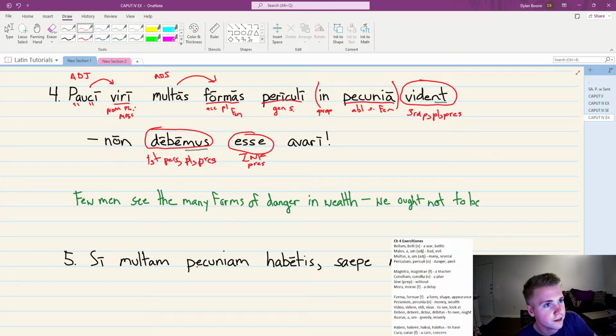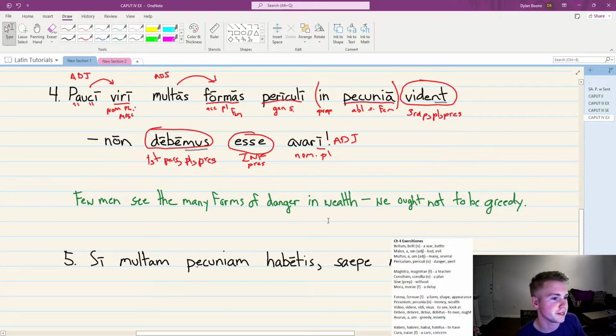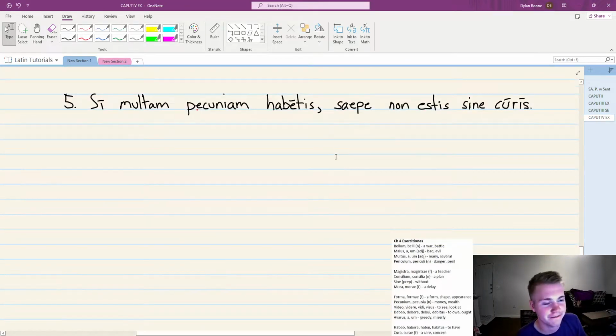Avari. Avari is not a noun. It's an adjective that's being a substantive adjective, right? It's not a noun, but it's an adjective that's substantiving. We have an I, so with a word like to be, typically you'll see a nominative plural there. Matches up with the we for generalized Latin groups. So we ought not to be what? We ought not to be greedy. Because there's a lot of danger in being greedy. And few men see that.